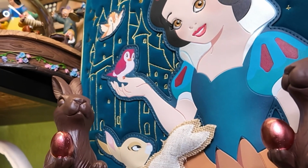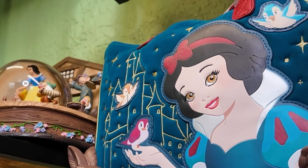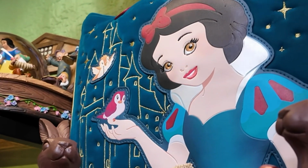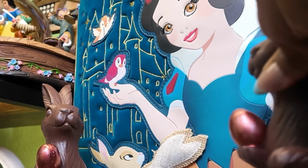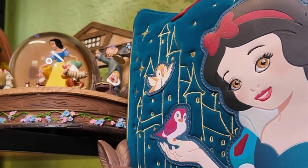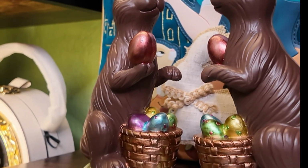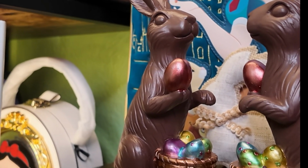And so this now is my next shelf. This one is actually a tote of Snow White, which I absolutely love. I got it from Box Lunch when they first came out, and I decided to pair it with some chocolate bunnies for Easter because she was around a lot of the woodland creatures. So I did put two bunnies. Two of these I decided would look really pretty with her bag. So let me go ahead and remove those so we can talk a little bit about the bag.